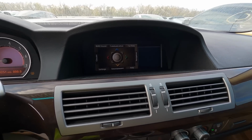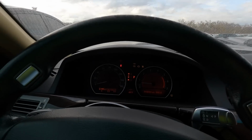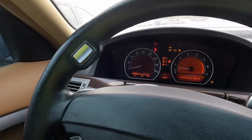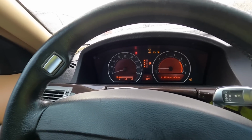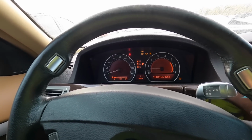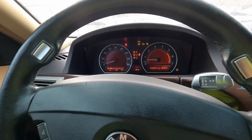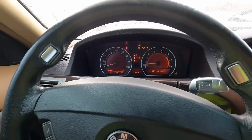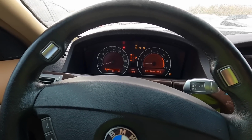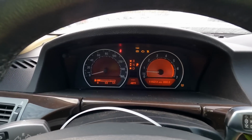Okay, well, anyway, the main thing I'm curious about is if we give it a little throttle. I'm trying to see if the AC works. I know that's not like a huge deal, but if it works, that just makes me a little more confident. It does. AC is ice cold. There it goes. Yeah, nice cold air, guys. Okay, we can turn that off now. Now that I know it works, let's rev it up a little bit.